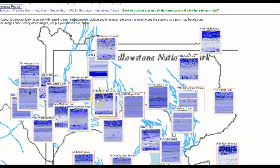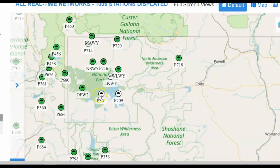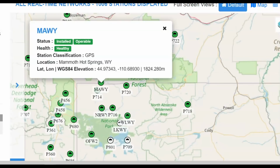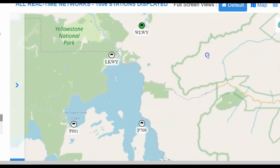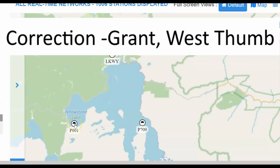There's Madison River, Maple Creek, Norris Museum, Norris Junction, Mary Lake, Yellowstone Lake. Let me bring this down a little bit. The borehole, let's take a look at that. Alright, looks like we got 1, 2, 3 boreholes that are not working right now. So they must have got 2 of them working since my last report. That one is the Madison River area. Tell me they're not watching my videos. That's good. Okay, that one they got working. But the one here for Yellowstone Lake isn't working. The one for the promontory is not working. And Lake Butte is not working.